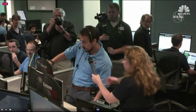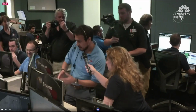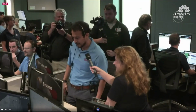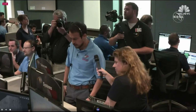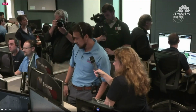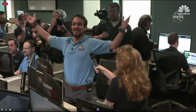So you can see here we have the Doppler residual, so we know the burn is occurring because I'm seeing a change in velocity from the spacecraft. It's gotten very quiet in here. Everyone's whispering. We have arrived.